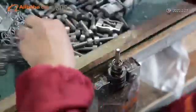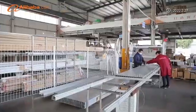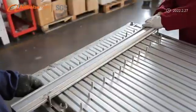SoEasy pays attention to design details and actual on-site installation needs. Provide professional solutions for different needs. Make installation easier and safer.